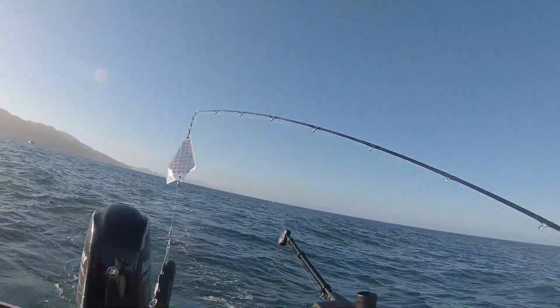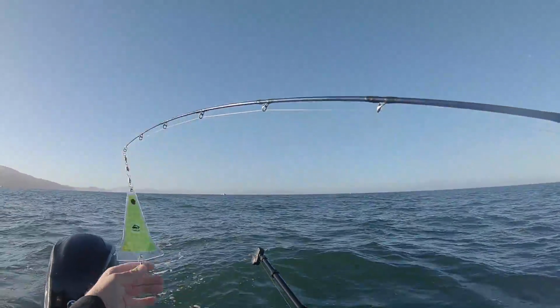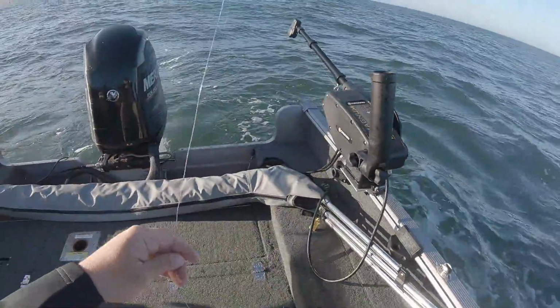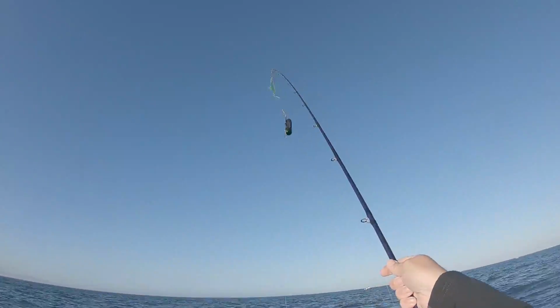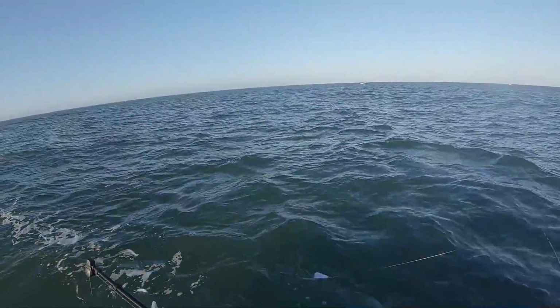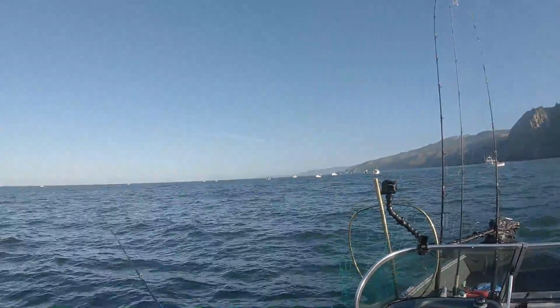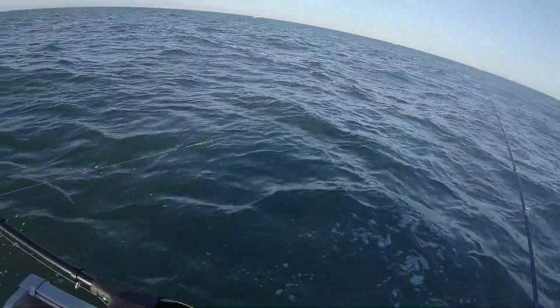Get these lines in the water. Same as last time, we got our flasher. I think it's a 6-inch. Down to the camera, a watermelon Apex 5.5-inch. We're in 52 feet of water. I think I'm gonna drop this one about 40 feet.